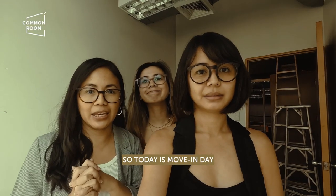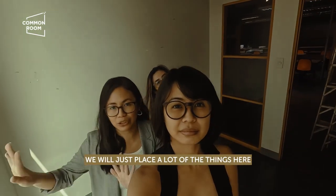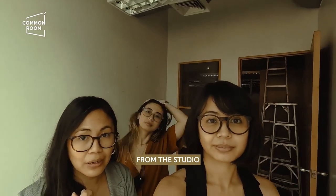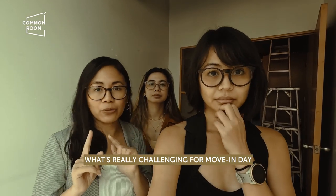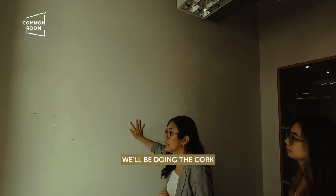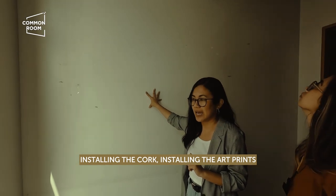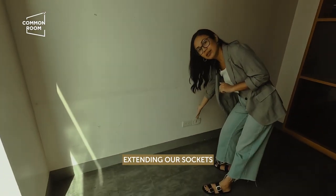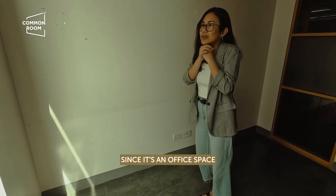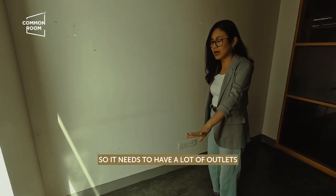Move-in day! Ingress na today! Good morning, okay, so today is move-in day and fairly simple naman most of the things that we will do here, like we'll just really place a lot of the things here na dinala natin from the studio. Ang pinaka-challenging for move-in day is the wall. We'll be doing the cork. So, installing the cork, installing the art prints, and extending our sockets since it's an office space. And parang ang gusto ni Ate Mal is a co-working space. So, it needs to have a lot of outlets.